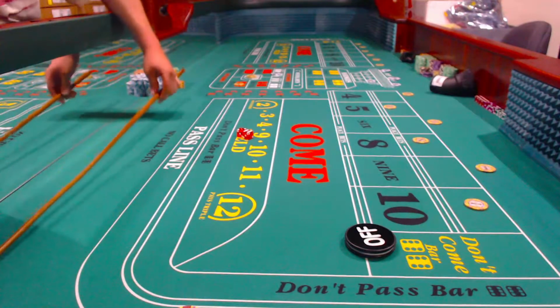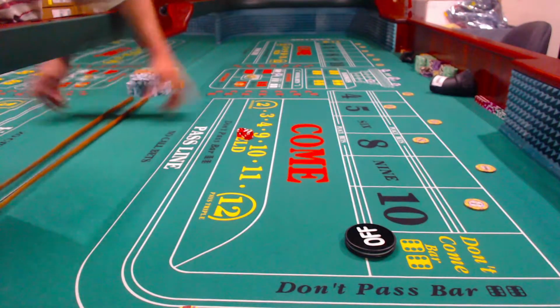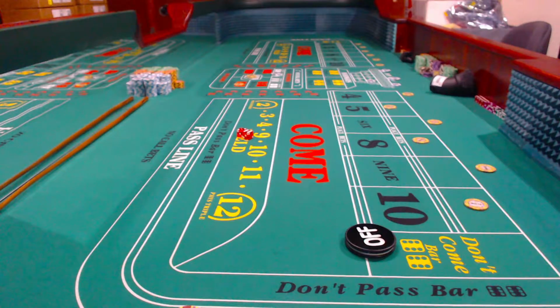Could you have made money on that if you were betting? Would that have been good? I mean, do you bet the 5? Do you bet the 10? I don't know. Some people bet the inside. I guess you would have won money on the 5 twice. If you had a pass line with odds, you would have just won your pass line bet.